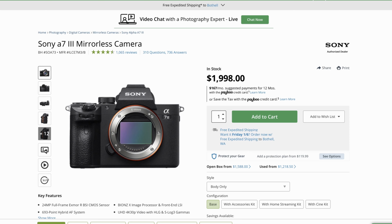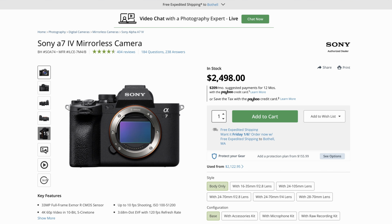But with all these limitations, how much does the A7 III actually cost right now? And how much would you have to pay to get around these limitations? Currently, the A7 III costs $2,000, and for just $500 more, you can pick up the A7 IV, which pretty much solves all of the cons that I've listed about the A7 III. So it should be a no-brainer to pay a little bit more and pick up the A7 IV instead, which is a much better deal.